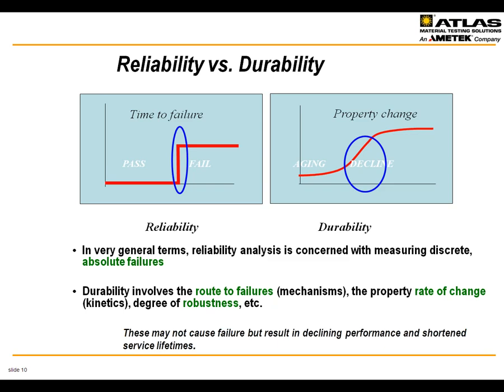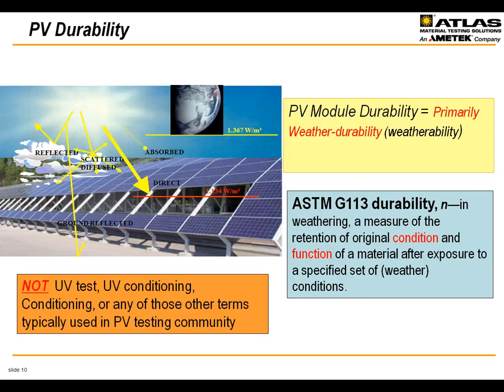You can see modules like that ugly one I showed a couple slides ago that show obvious signs of degradation, and yet in some instances they've performed beautifully. They have not failed, so they are still reliable. So I hope stepping back and explaining these differences will help deconvolute these terms in your mind.